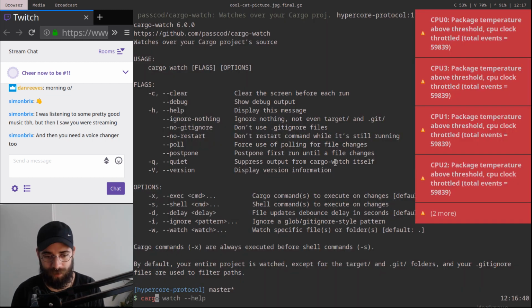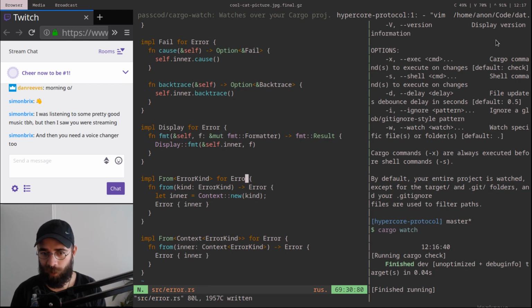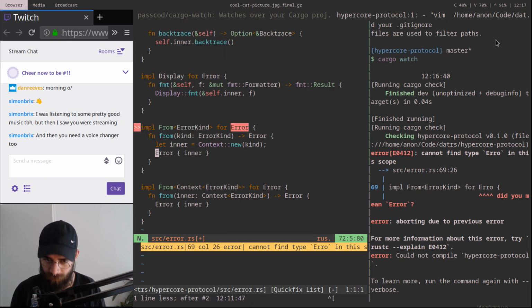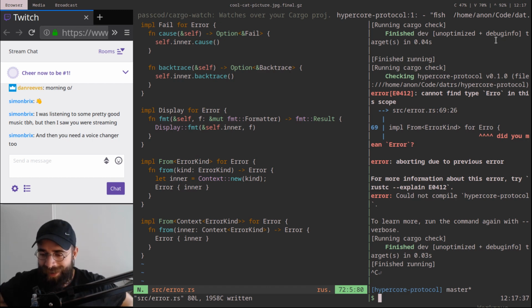So here an example is a cargo watch, and now it just starts watching all this directory. Let's remove an R there, and then it's gonna be like, oh no, problem. Did you mean error? Yes, I did. And then, you know, done. That's really efficient. I can't run this on stream though, because for any non-trivial project, this will break stuff. It'll just slow down my computer.